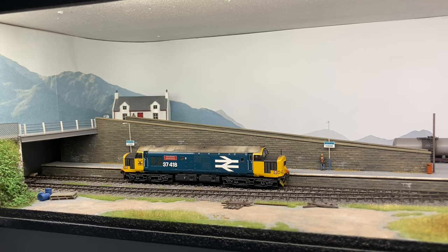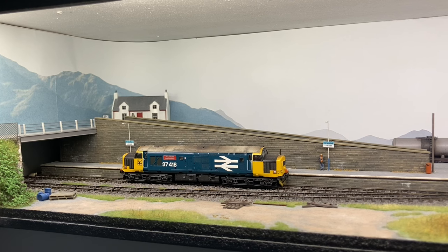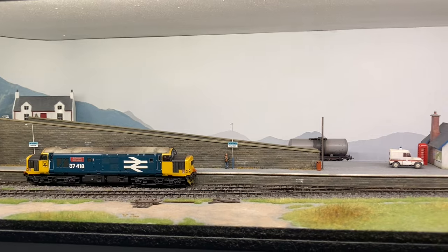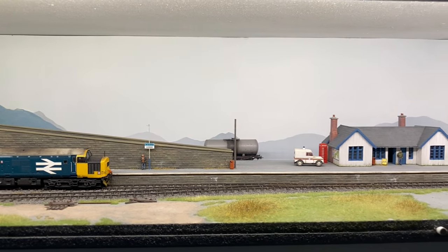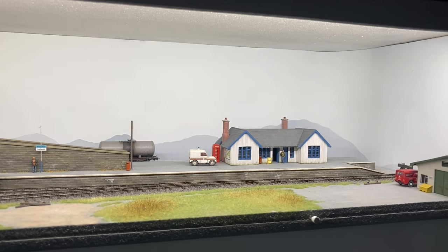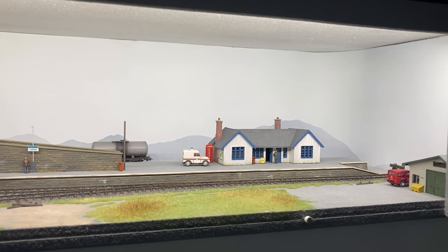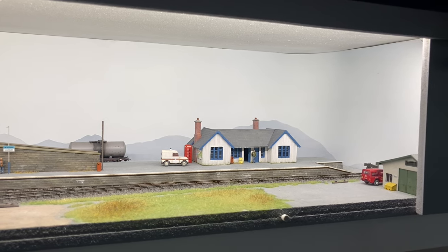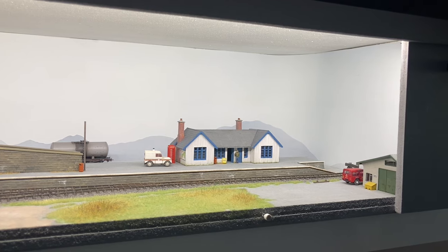So the approach to the station is very much Kyle in style and design, as is the setting on a harbour promontory. The station building is based on Highland practice, but much reduced to fit the space, but I hope still captures the feel of the area, and you instantly feel Scotland when you see it.